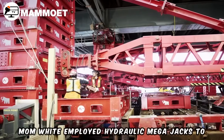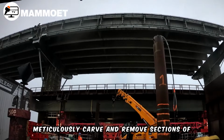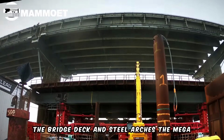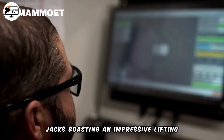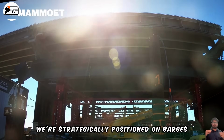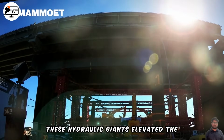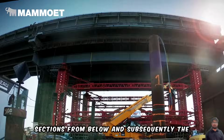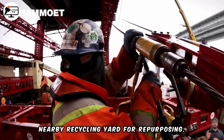Leveraging their expertise, Mamoet employed hydraulic megajacks to meticulously carve and remove sections of the bridge deck and steel arches. The megajacks, boasting an impressive lifting capacity of up to 2,400 tons, were strategically positioned on barges beneath the bridge. These hydraulic giants elevated the sections from below, and subsequently, the components were carefully transported to a nearby recycling yard for repurposing.